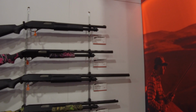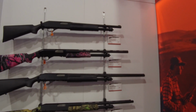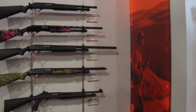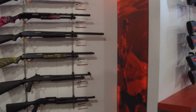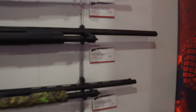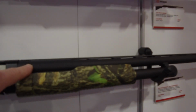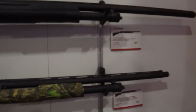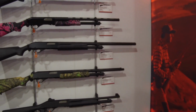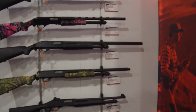Savage hasn't been known for being in the shotgun game, but they've re-entered the field with their line of pump-action shotguns, everything from field models to security models with tactical pistol grips and lots of rails and heat shields. These are imported from the People's Republic of China, manufactured by a company called Sun City Machinery, and then imported by Savage. Probably a good budget alternative for some people if you can get past the fact that it is foreign made and not foreign made by one of the big guys like Benelli or Beretta.